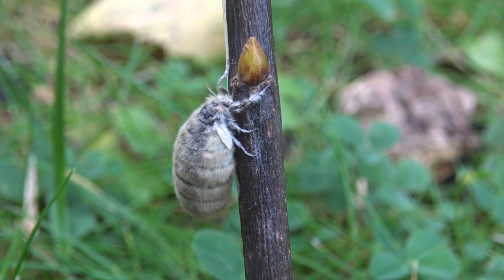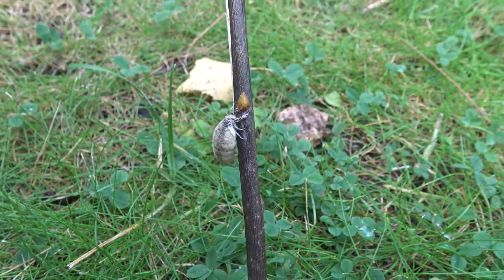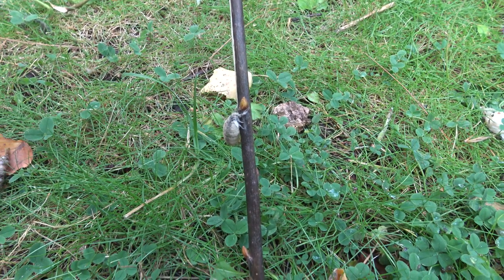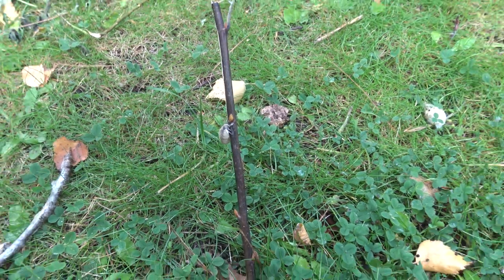I place the female here on the stick. And if we wait, she's going to produce pheromone. And the smell will probably attract a male who's going to mate with her. A male from the wild.